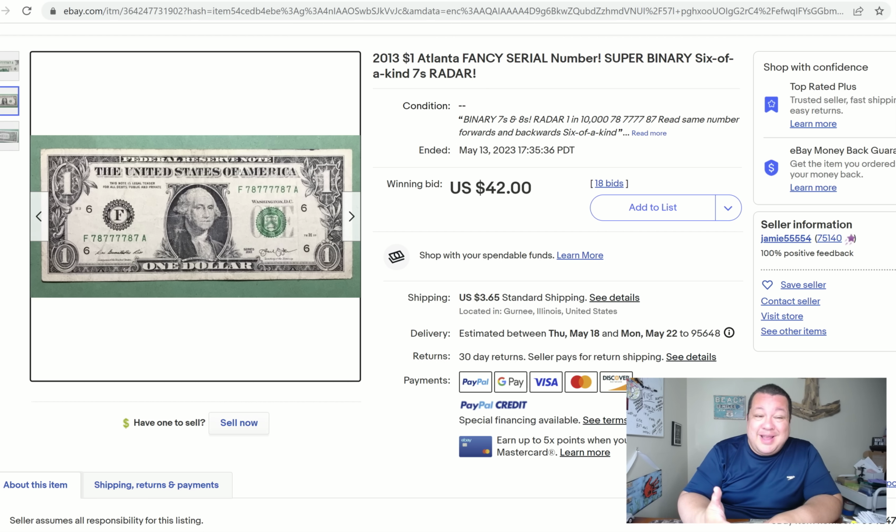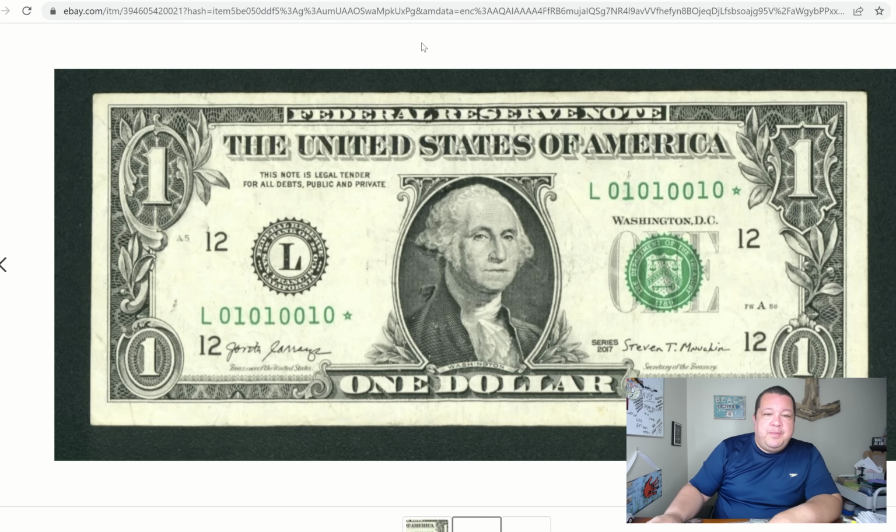In this condition, guys, you take what you can get, and it's always going to be a lot more than you think they're worth. A lot of people say, "Oh yeah, it's a $10 bill right there." No, not quite. Even in that condition, $42 is a very respectable amount of cash for that note. So well done there on that. And that's with 18 bids, by the way.